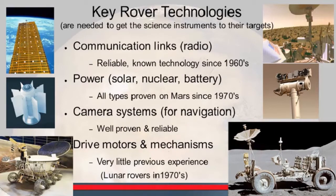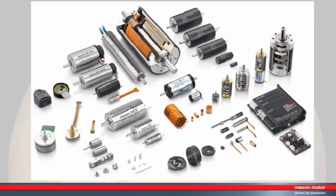One of the big issues you have to deal with is how do you make your motor work in a vacuum, and in both these cases they encapsulated them inside pressurized systems so they didn't have to deal with that issue. That's not really the way that it's practical to do on a much smaller spacecraft. These were, of course, fairly large vehicles. So motors, that's our segue into Maxon.